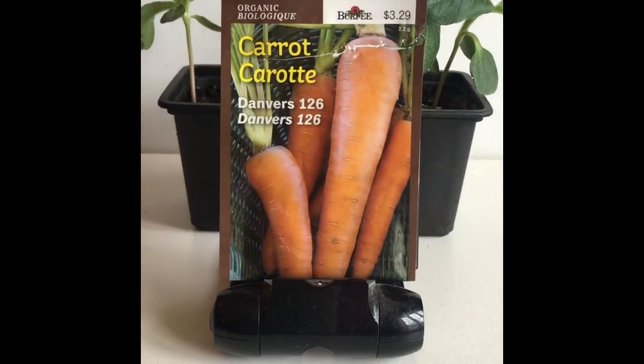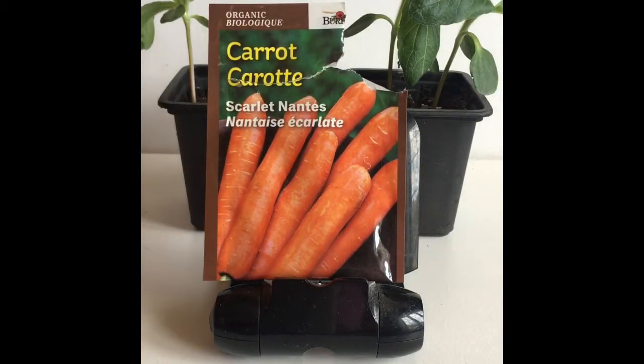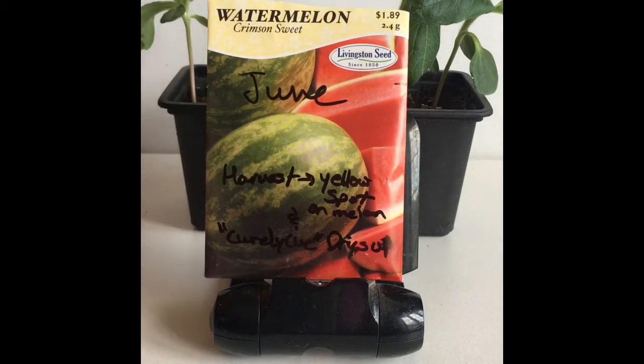I grew 3 different types of carrots. The Danvers 126, the Scarlet Nantes, I'm not sure how to pronounce that, and last but not least, the Imperator carrot. Again, very delicious. I have stored those over the winter, and I'm able to enjoy carrots all year round until I harvest my next crop.